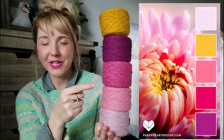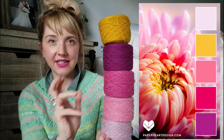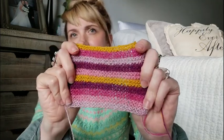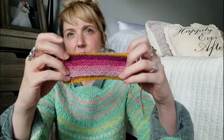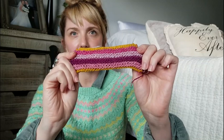And I'll post a picture of the image that I used to pull colors from. And I did knit up a little swatch with some stripes. My first half of my stripes just played with them in kind of like a fading order, and then I played around with striping them. So that kicks off on October 8th, and I am so excited.